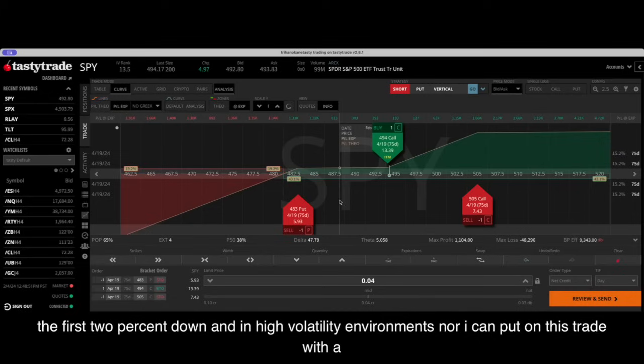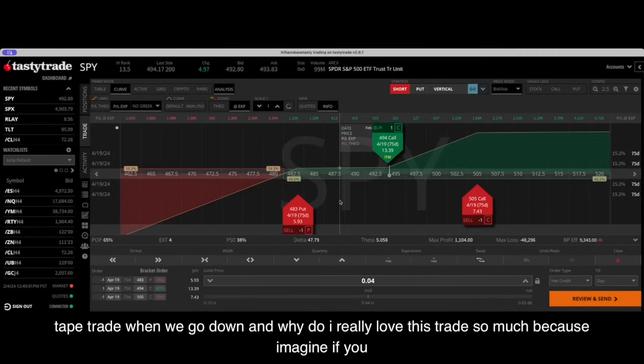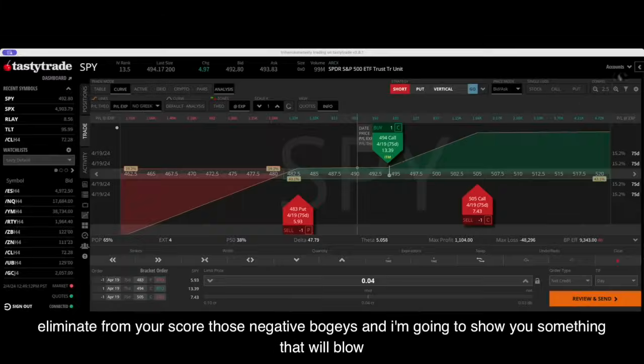And in high volatility environments, I can put on this trade with a 4 to 5% buffer, which when we go down, this is even a better, more interesting trade when we go down. And why do I really love this trade so much? Because imagine if you eliminate from your score those negative bogeys. And I'm going to show you something that will blow your mind.